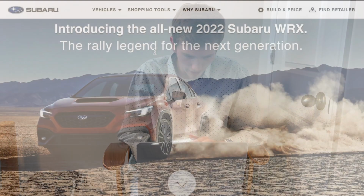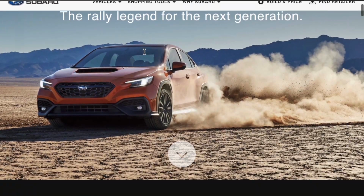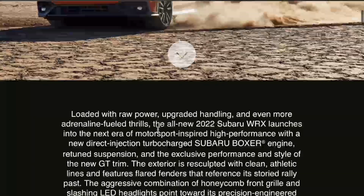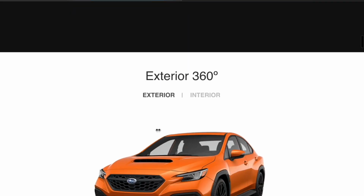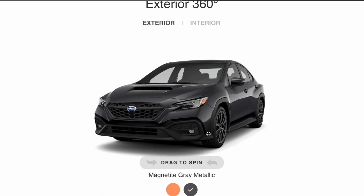So, showing the Subaru site right here: introducing the all-new 2022 Subaru WRX, the rally legend for the next generation. Some people are not too cool on that, but let's go ahead and check it out. It talks about a bunch of stuff, like the new GT trim, which is one of their new big trims. Here's the exterior, and let's take it to gray. Let's just take a look real quick.